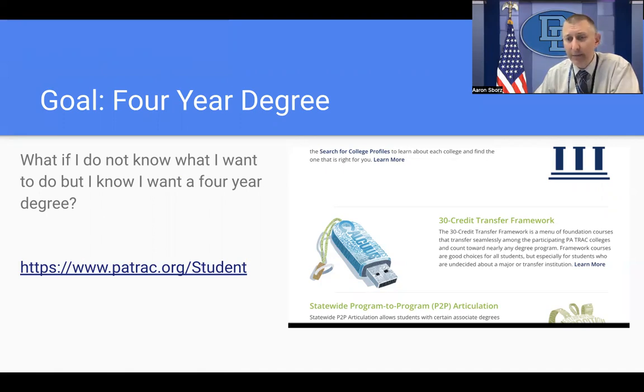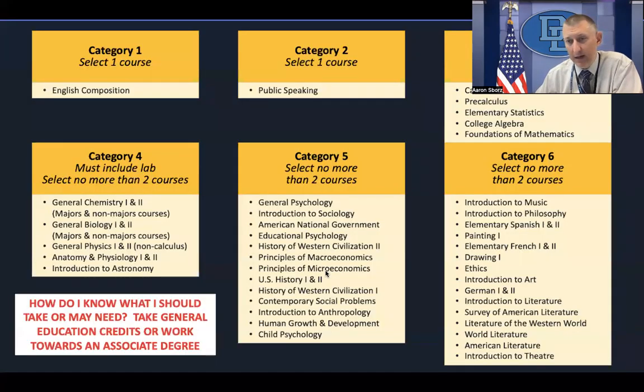You want to scroll about halfway down the page, screenshot on the right here. You want to look for that picture of the thumb drive and the 30 transfer framework for all the PA Track colleges. Okay. You want to click on that. What that's going to bring up is a basic 30 credit diversified portfolio of courses that you can take that will most likely transfer into all degree areas. I say most likely because it might not go 100% because it's a general 30 credits, but it's a good start, many of which go into almost all 4-year degrees.